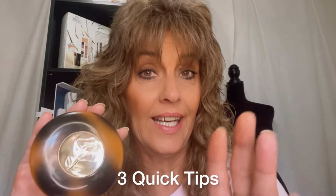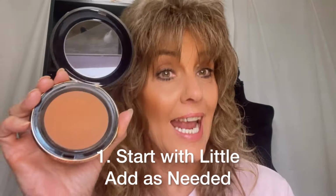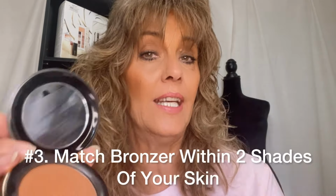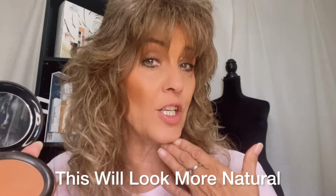Now, I've got 3 quick tips to help it look more natural in your makeup application. Start with a little, see how you like the coverage, and add more because it is definitely a buildable formula. And the most important tip that I can give you is to match your skin's undertones. You do not need a heavy, deep shade if you are fair or light complected. Match 1 or 2 shades within your natural skin tone for the best, most natural, flawless finish.